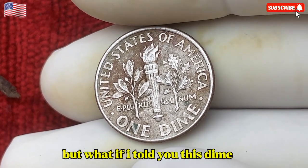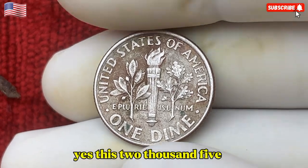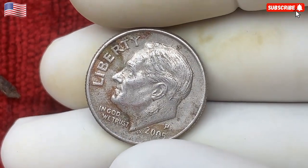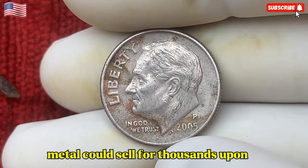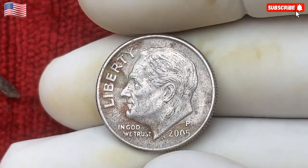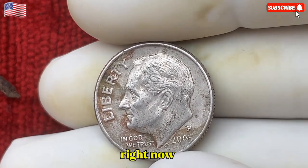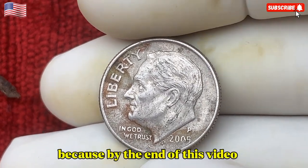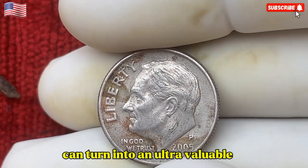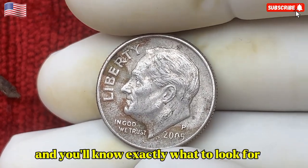But what if I told you this dime, yes, this 2005 Roosevelt dime, could be worth far more than that? What if this little piece of metal could sell for thousands upon thousands of dollars under the right circumstances? Would you check your pocket right now? Stick with me, because by the end of this video, you'll understand how this common-looking coin can turn into an ultra-valuable collectible, and you'll know exactly what to look for.